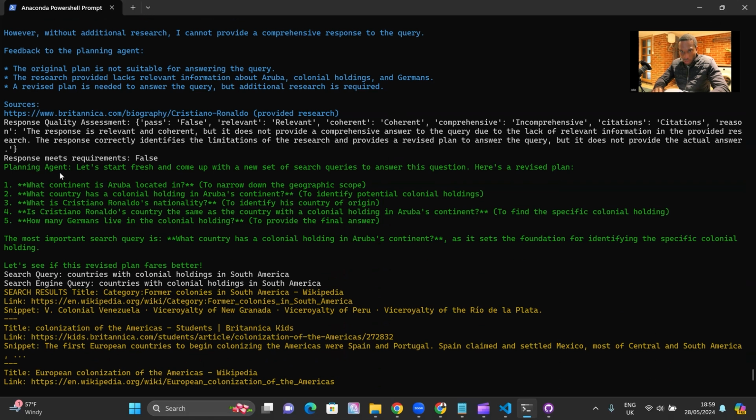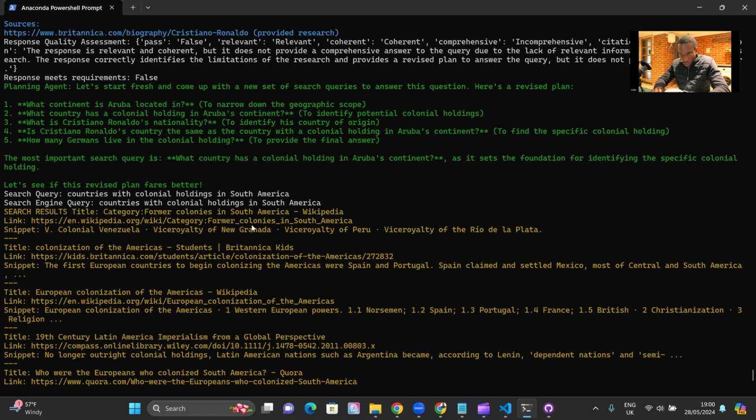Here's the revised plan. What country is Aruba located in? What continent is Aruba located in? Apologies. What country has a colonial holding in Aruba's continent? What is Cristiano Ronaldo's nationality? Is Cristiano Ronaldo's country the same as the country with a colonial holding in Aruba's continent? How many Germans live in the colonial holding? Okay. So we are stepping through.